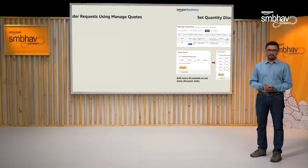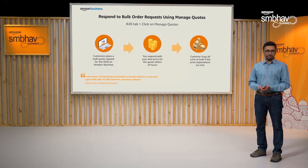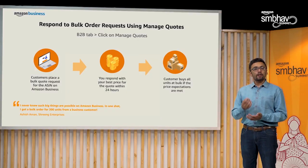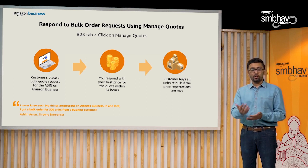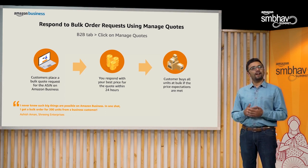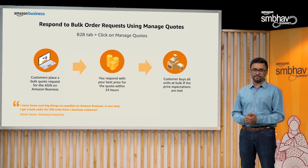Now let's move to the third key feature, responding to bulk order requests from business customers. On Amazon Business, we provide B2B customers with the option to request a better quote at higher units. So a quote request is automatically triggered to all sellers which are selling that specific product. As a seller, you can respond with your best quote within 24 hours. If the customer likes the price, they go ahead and place orders on you. We also have a sales support team to enable sellers to close large orders from business customers.